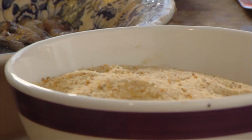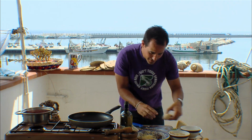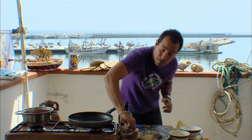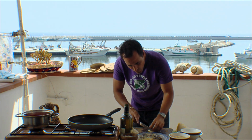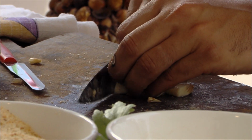For the anchovy balls, a little bit of breadcrumbs, an egg, some salt, and some garlic. I'm going to finely chop up the garlic. This way, it can be easily mixed in the impasto, or the mixture.